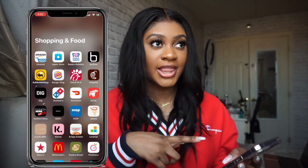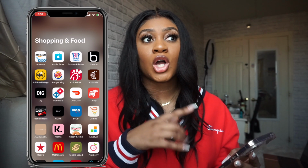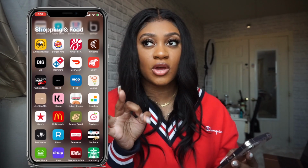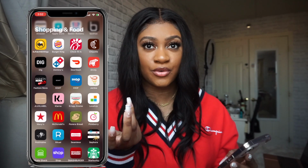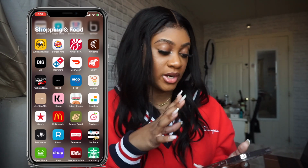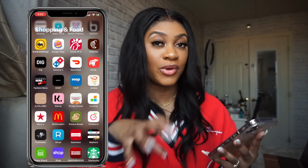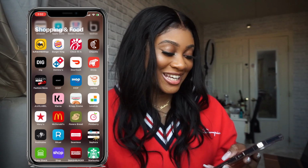Same thing with Chipotle because I'm not waiting in line for Chipotle. Dig In, I think I have this app because they are a card-only restaurant, like a card-only eatery, whatever. They don't accept cash. I pay for it with whatever system they have within the app.